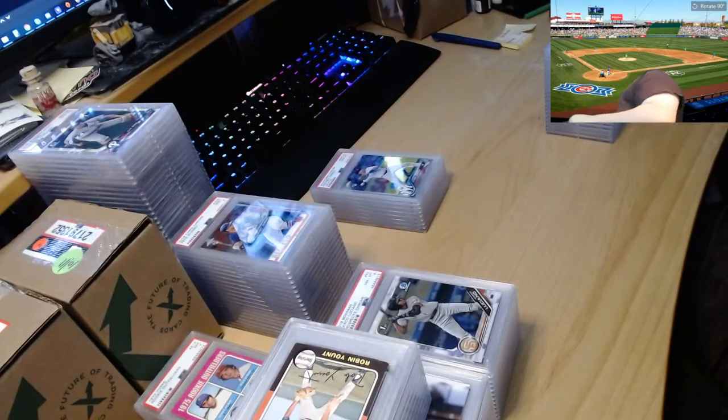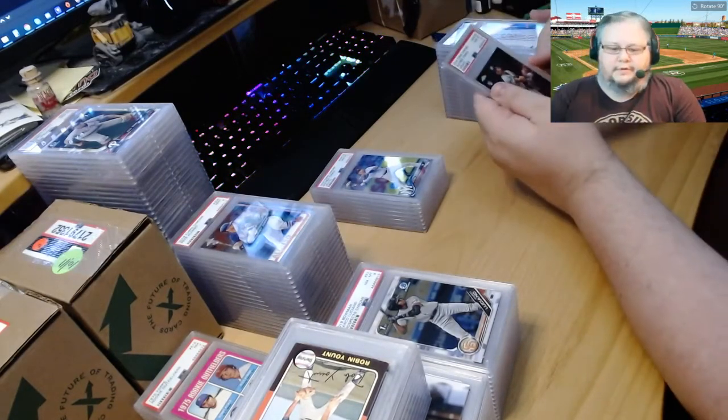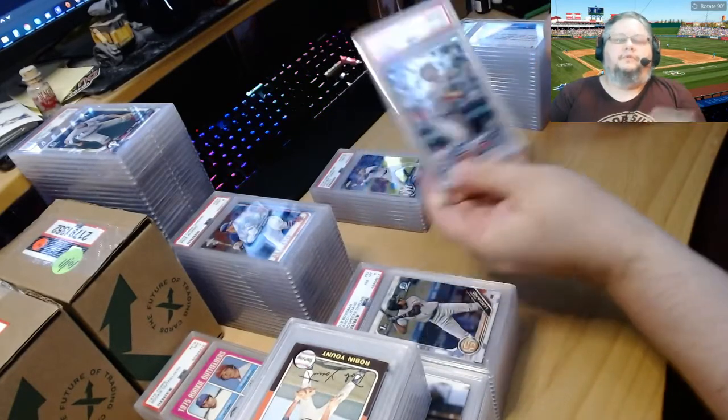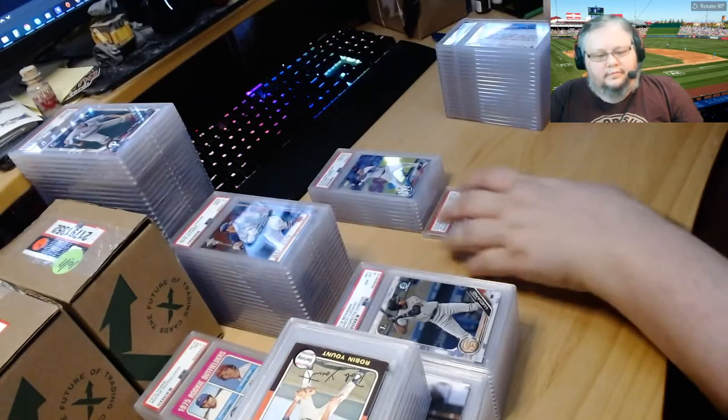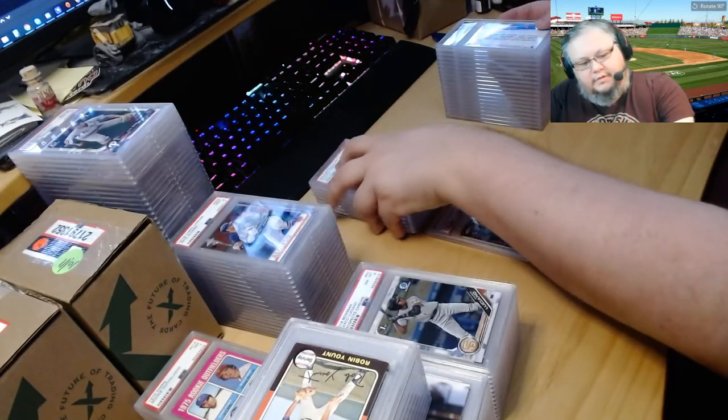Run going here. These are the update Glibers. More. This is the update Chrome with different pose. Number 80 versus 26. These are all the 26.